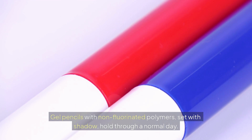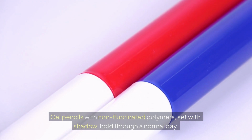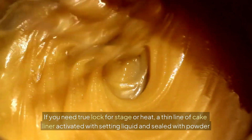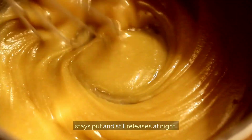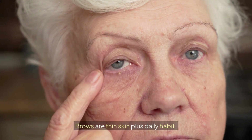Gel pencils with non-fluorinated polymers, set with shadow, hold through a normal day. If you need true lock for stage or heat, a thin line of cake liner activated with setting liquid and sealed with powder stays put and still releases at night. Brows are thin skin plus daily habit.